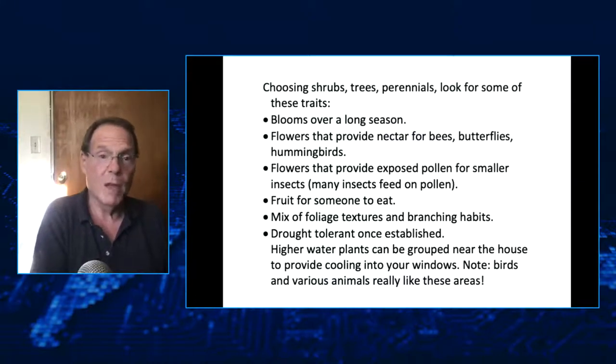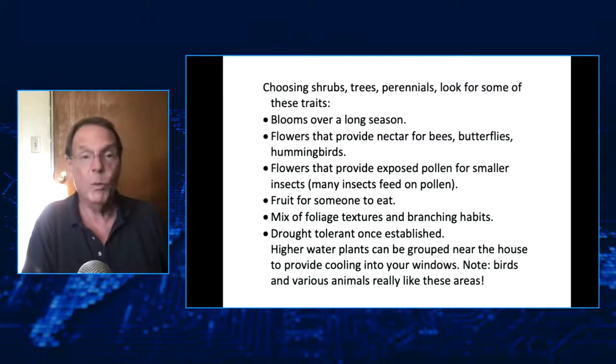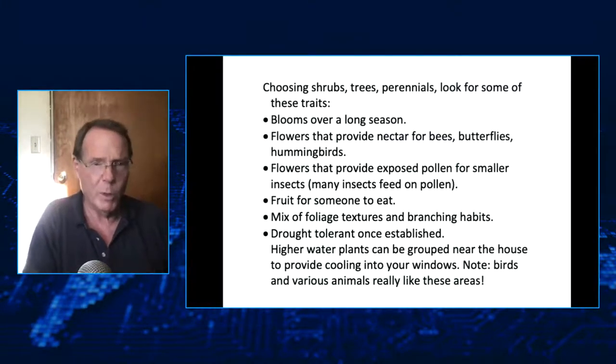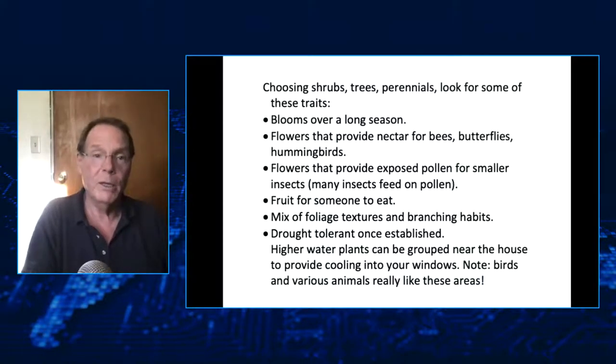I also should mention tolerance of heavy soils for those listening or watching in the Sacramento Valley, because we have soils that hold water and we do flood as well. So we want plants adapted to our soils, our extreme heat, our intermittent droughts, our intermittent flooding. In other words, we need to choose plants that are climate ready for this area.